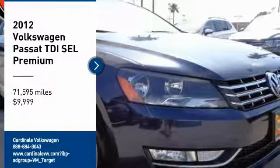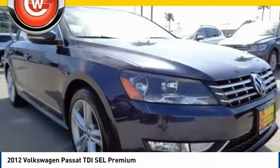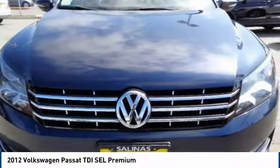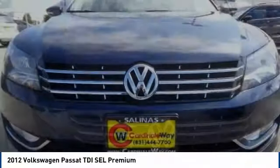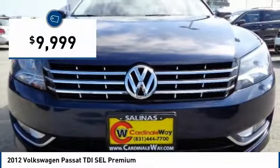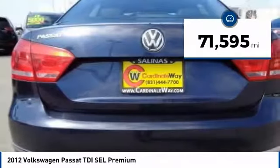Stop by and take a look at the 2012 Passat. The Volkswagen Passat is roomy and powerful. It is a supple and controlled ride with a quiet and comfortable ride. Volkswagen brings it all together and is priced below $10,000. This vehicle has less than 75,000 miles.